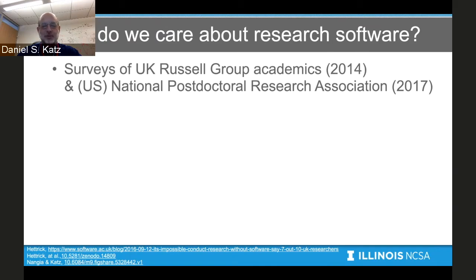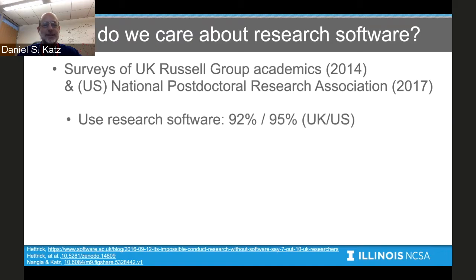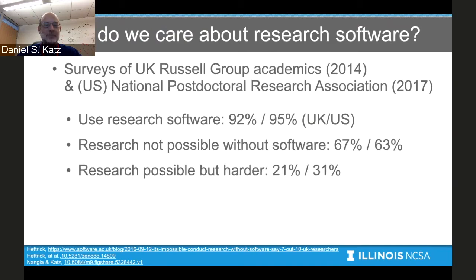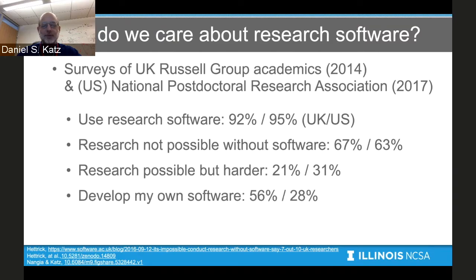We asked them a series of questions and recorded their answers, and we found that over 90% of the surveyed folks use research software. About 2/3 say that their research specifically is not possible without software. And about 1/4 say that their research would be possible without research software, but it would be harder. And finally, we found that over half of the faculty and staff and about 28% of the postdocs develop their own software as part of their research. So through these 3 things, the message I'm trying to get across is that software is really essential to research at this point.